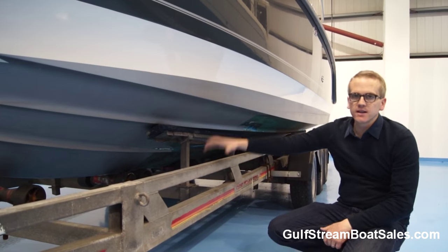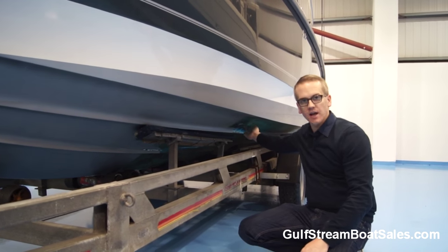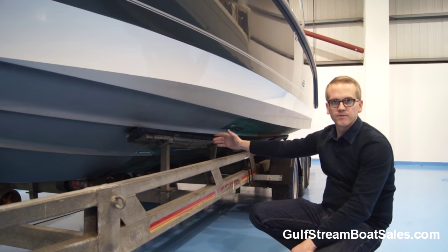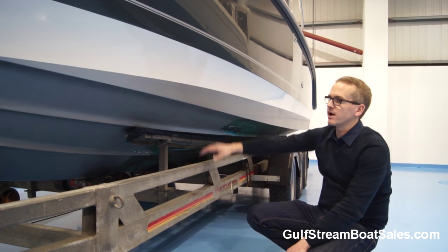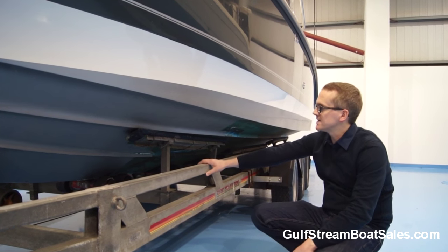The boat has been previously antifouled. The underlying condition of the antifouling paint is really good. It's not flaking off or anything, it's been well done. But it is due for a new coat of paint before it goes in the water. This is a primer coat that we've put on it. We just decided to leave the primer on because I think it looks quite well with the grey hull band.